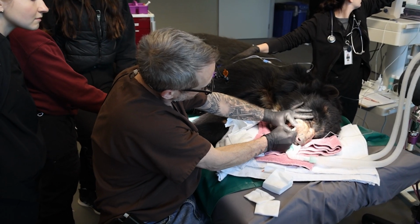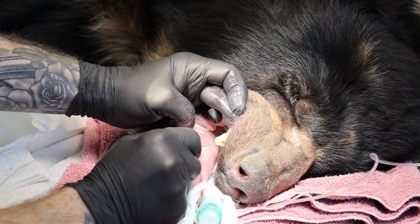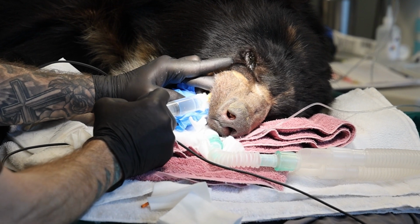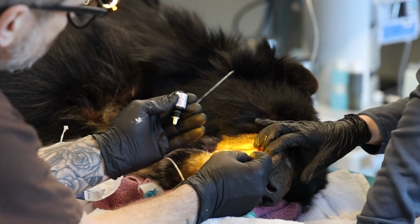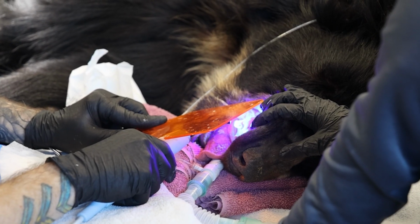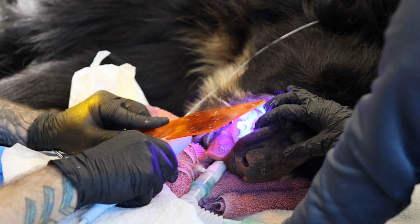He was able to go in with a file and basically scrape out and remove the infected tissue and remove the infection. He then flushed out the area to remove any residual infection, and then to preserve the tooth, they go in and they fill it with a bonding agent and an acrylic that will allow the tooth to stay in place and prevent any further infection from getting down in there.